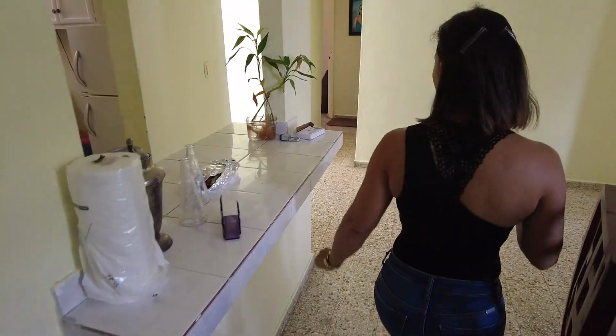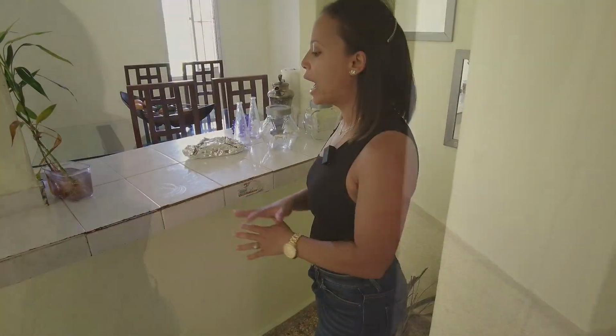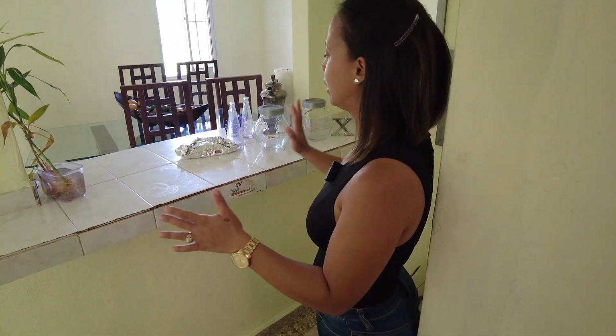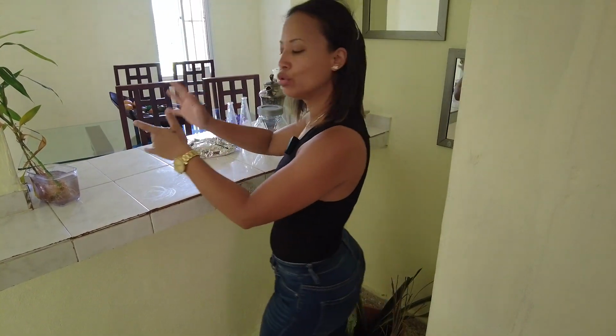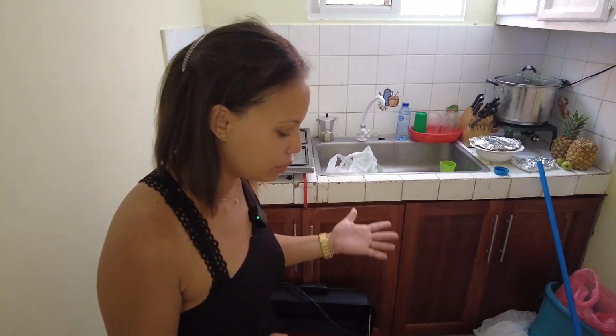So now let's go to the kitchen. Well, it's not like we have to go far. It's right here. And this area can be used like a countertop where you put stools so you can have breakfast, like a bar area right here. And here is the kitchen, which is small.